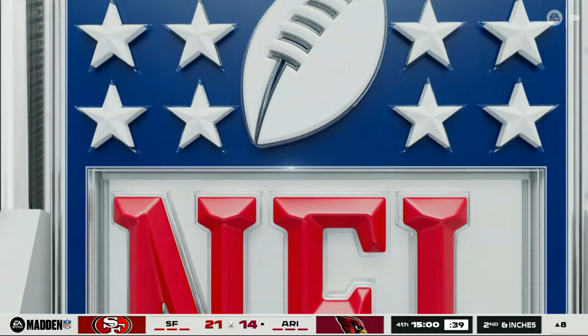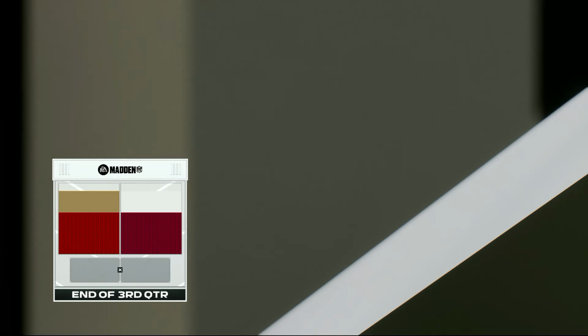So these two teams take the long walk to the opposite end of the stadium. We've come to the end of the 3rd quarter. You're watching the NFL on EA Sports.